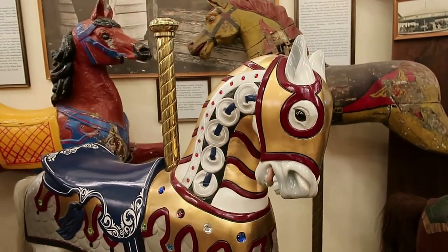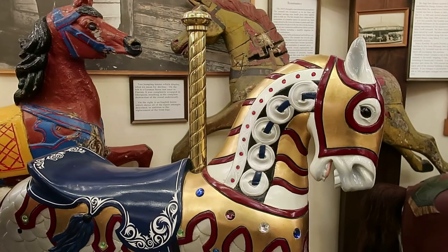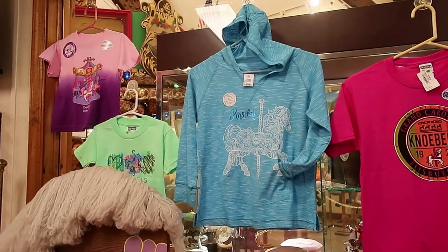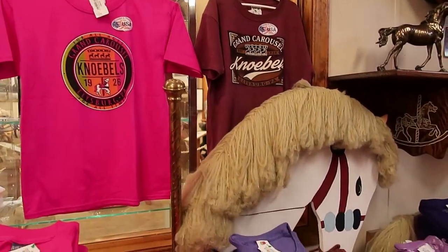That one's beautiful. This one actually reminds me of a Disney carousel. It's called an armored jumping horse, circa 1910. Beautiful, and I love the little jewels. Just trying to take it all in. Really, really cool. So in addition to the beautiful museum, they have some really nice merchandise in here that you can purchase. There's a horsey.